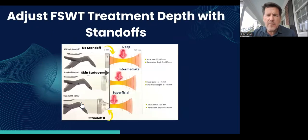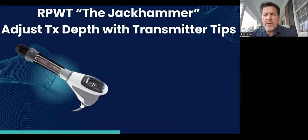There are the standoffs that we use to adjust the depth of the treatment zone. On the bottom, there's a tall standoff placed on the handpiece. This allows for treatment of superficial tissues, so like MCL or a meniscal tear. And using no standoff allows treatment of pathologic tissues with this machine to a depth of about 6 centimeters and deeper.